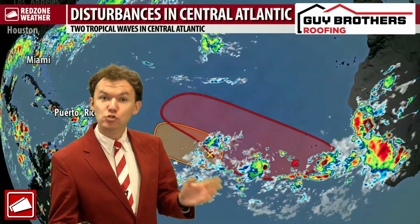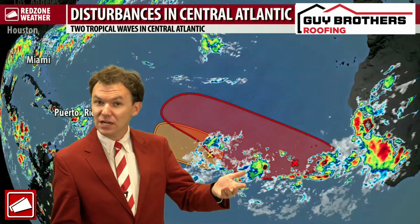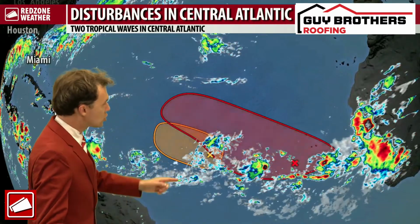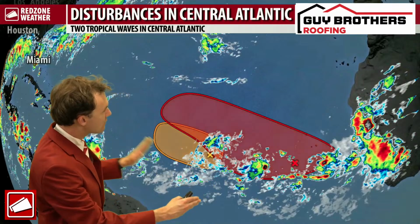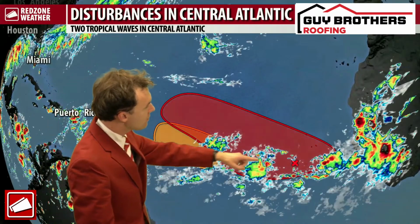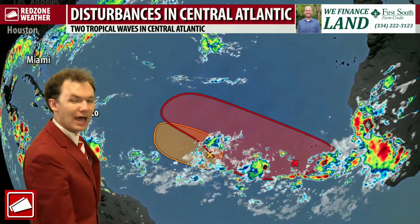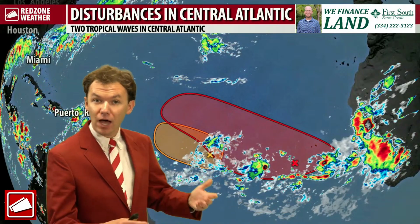We're also tracking 2 other tropical systems as we approach the peak of hurricane season in 2 days. Yes, we're already at the peak. 2 tropical waves, one of which about halfway between the Lesser Antilles and Africa. The other is situated near the Cabo Verde Islands. Both have medium to high chances of developing in the days ahead, but no imminent concerns from those systems.